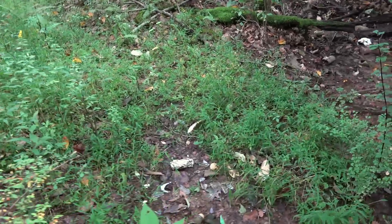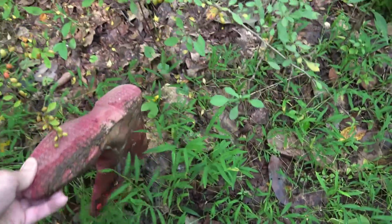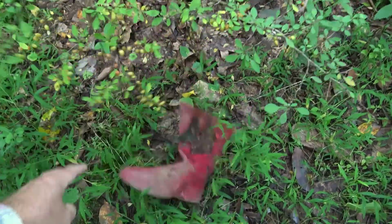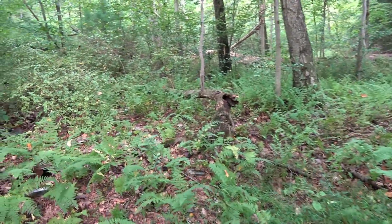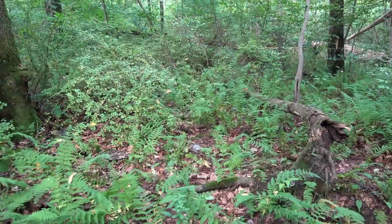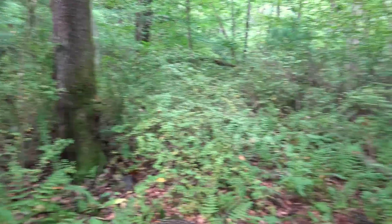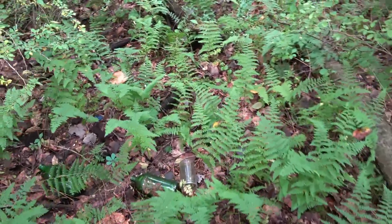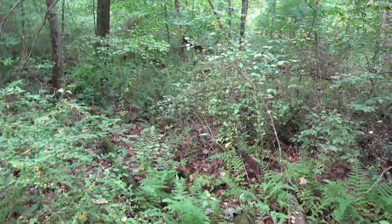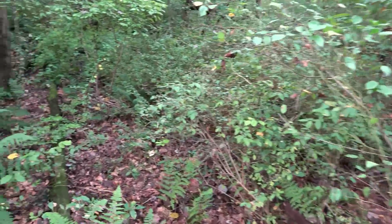Oh, here's a boot. Somebody's little red boot. Belonged to a child. Yeah, so up in here. So this mounded area is probably the main dump. You could probably dig in here for hours. Yeah, all kinds of bottles and stuff in here.